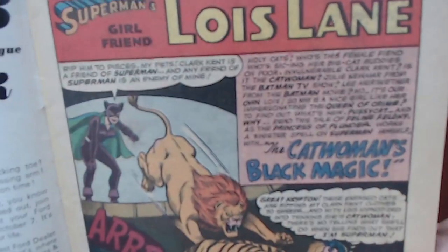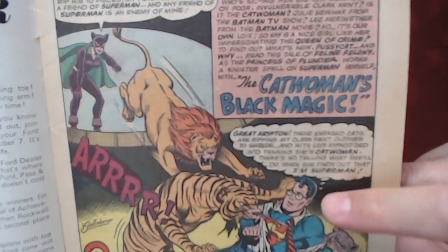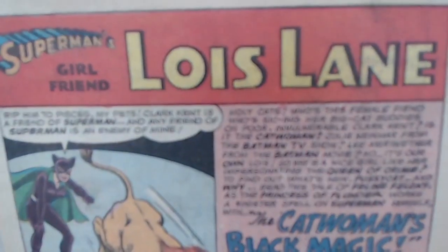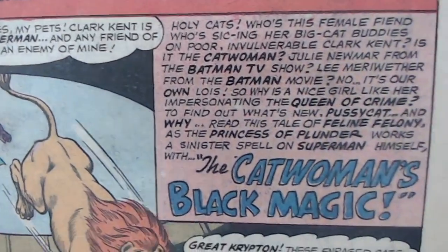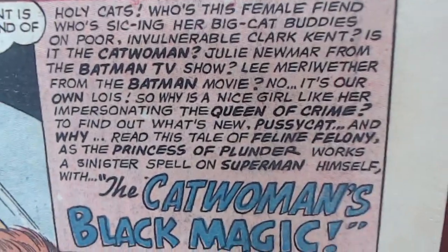So let's start this off. This is our first story. What's this one called? The Catwoman's Black Magic, right? So Superman's Girlfriend, Lois Lane. Let's read the sort of preamble to the story.